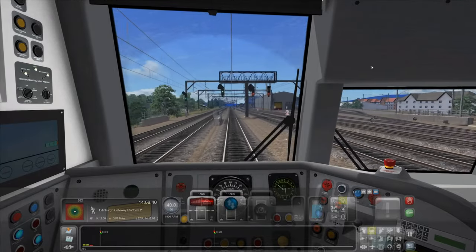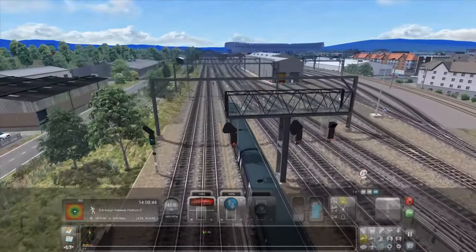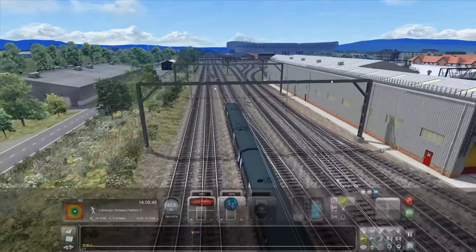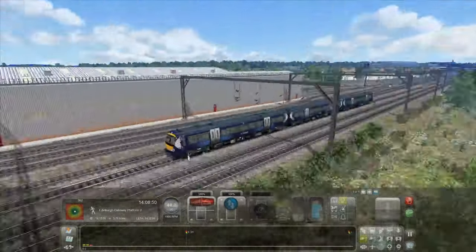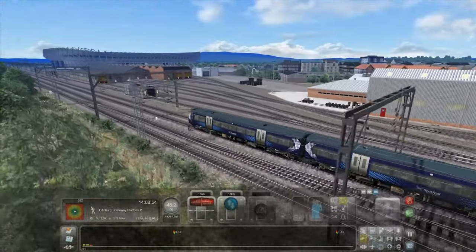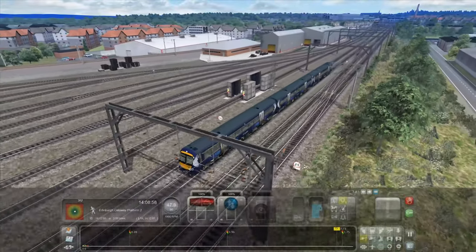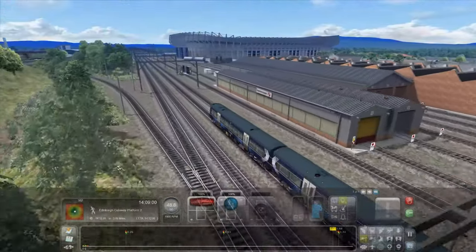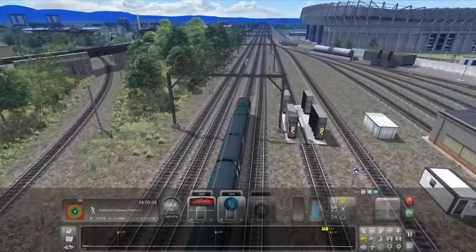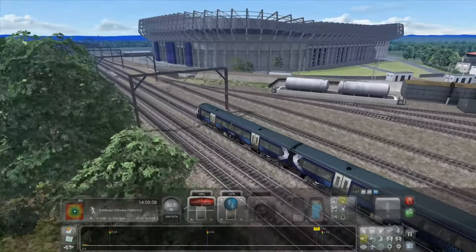The bits around the track are quite nicely detailed. We've got sheds over here, a football stadium. I don't actually know who plays there. Could even be a rugby stadium, I don't know, but there is a stadium here. I only know like Celtic and Rangers. I'm not a massive football fan. But that's a nice detail. I like that.